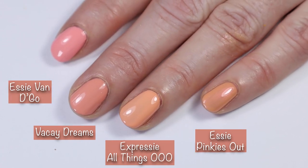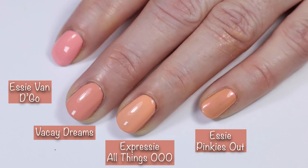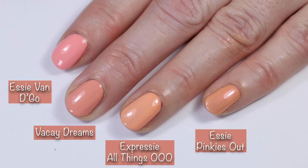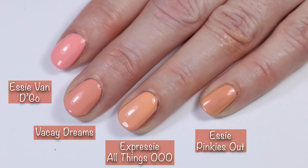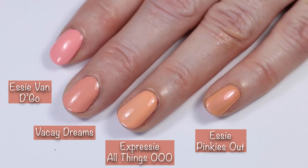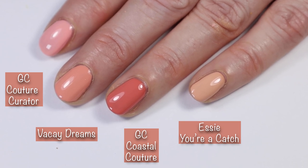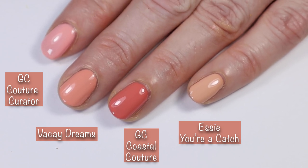Here we have a comparison to Essie Vandigo, Essie Expressi All Things OOO, and Essie Pinkies Out. You can see it compared to Essie Gel Couture Curator, another tongue twister, Coastal Couture, and You're a Catch. No dupes there.